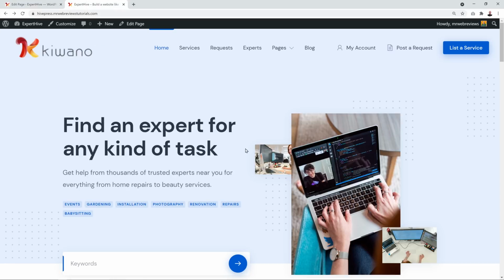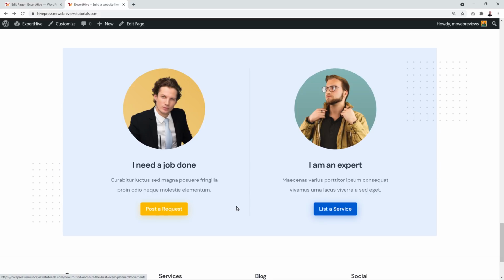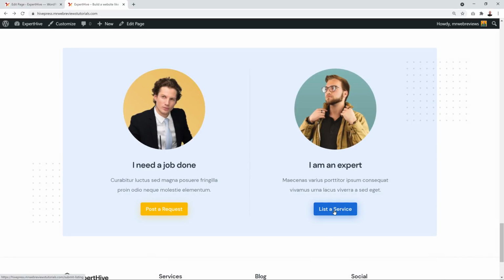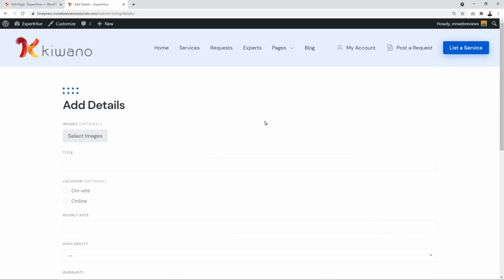So let me show you from the front end. If you click on either of those, it will bring you immediately to the actual page required for this. So if you click on post a request, you will go straight to submit request with the form itself, which is super handy. And the same for list a service. If you click on list a service, it will bring you to the different categories. You select your category and then you can post in that category. So very easy to follow.